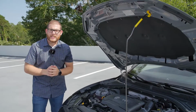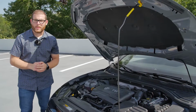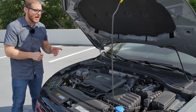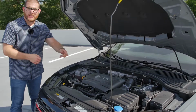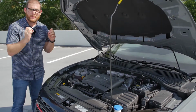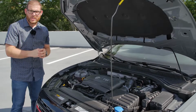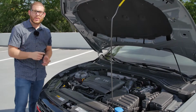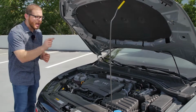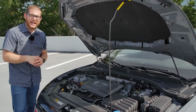Now, the GLI has been hampered in the past in terms of performance, but finally we get the exact same engine as you do in a GTI, a 2-liter turbocharged TSI unit. It produces the same 228 horsepower and 258 pound-feet of torque as the GTI, sending power to the front wheels through either a 6-speed manual or a 7-speed DSG. But to explain how well this engine performs, let's go ahead and get it out on the road.